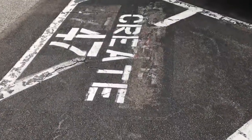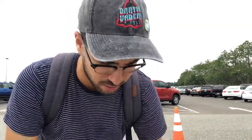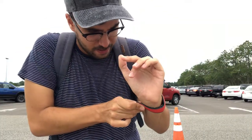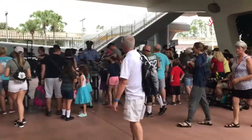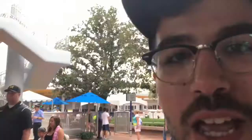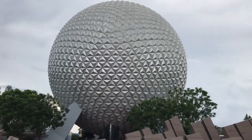This is where I parked my car, Create 47. This is mostly for me so I don't forget. Put my Magic Band on. Bag check is looking pretty full. Note to self, don't come to EPCOT at 4:40 p.m. The beautiful EPCOT Center!